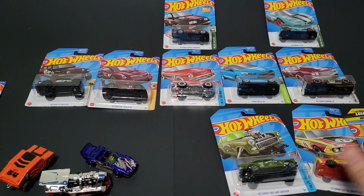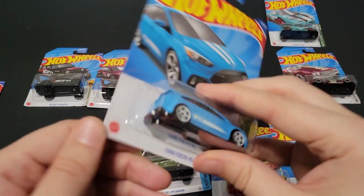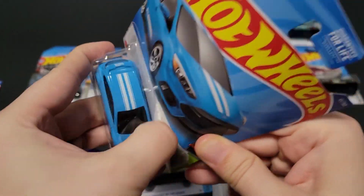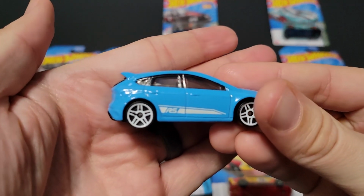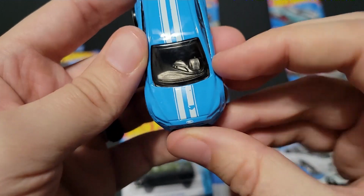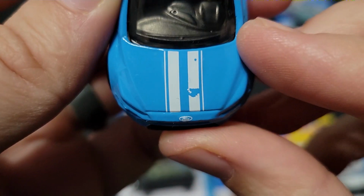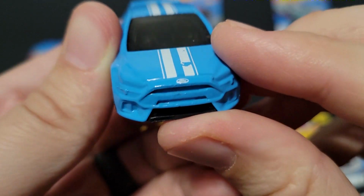All right, so the next bunch, I mean, these are all stellar cars. We'll go ahead and start with the Ford Focus RS. I believe we've seen it almost in this color already before, and this time it has just a little bit different of a tampo scheme. It's got the RS. I believe that might have even had racing stripes. Oh, that's a bummer. Or is that supposed to be like that? It's very hard to know, but I don't think that is. So mine has a blemish. It does have the Ford logo.